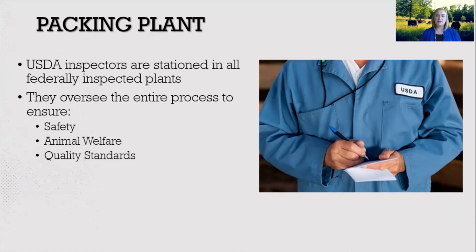On a state level, there's also state inspected plants who receive inspection by state employed inspectors. So there is a little bit of difference, and you'll all be emailed an infographic that talks a little bit about the difference between federally inspected plants and more independent type plants. But it's important to know that no matter where beef is processed, it's all being overseen by a USDA inspector. So all beef entering the food chain is safe, wholesome, and maintains those quality standards due to the oversight from USDA.